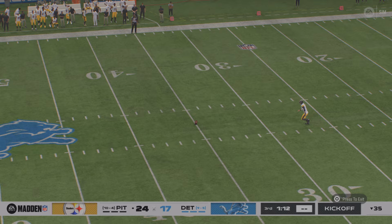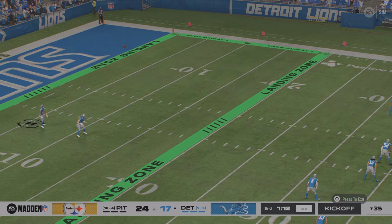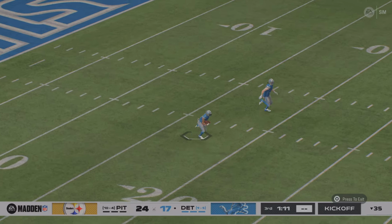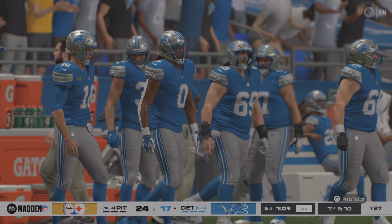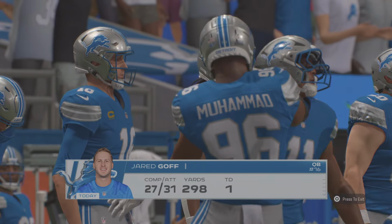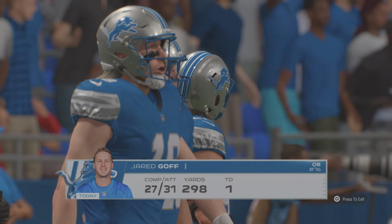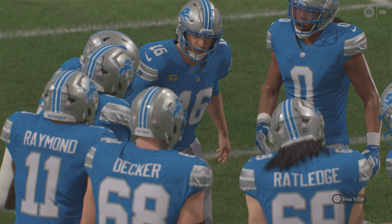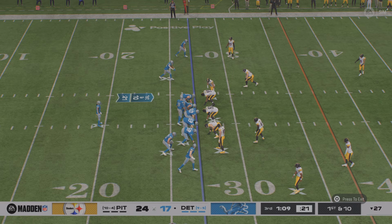Now Boswell on to send this away. Here's Raymond on the return. He dodged the tackle. And he's brought down just beyond that 25-yard line. The Lions and Jared Goff set to take over on offense once again. Their failure on 4th down was answered by a touchdown, so they're really going to need to rebuild some momentum as they take the field once again.